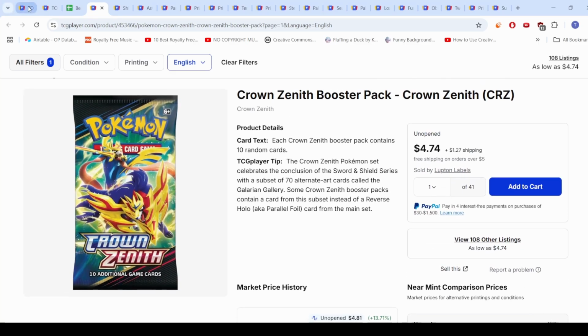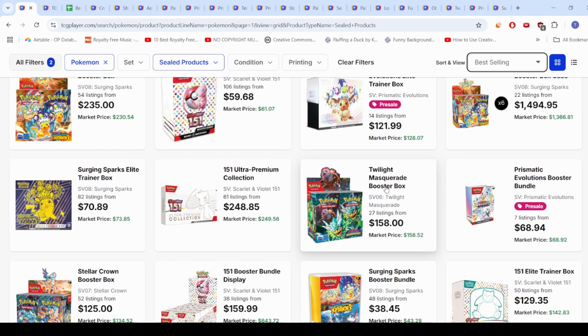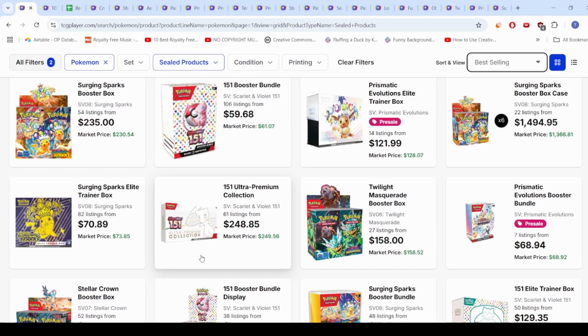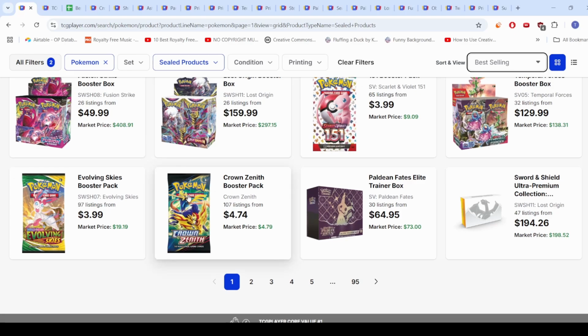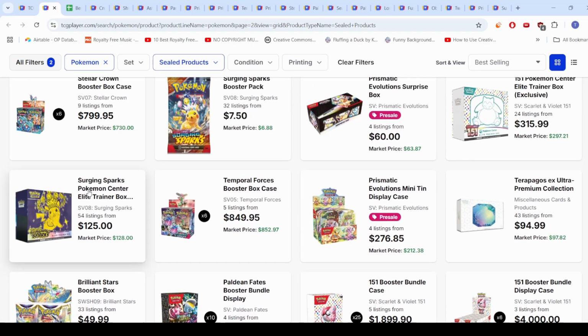So what I basically did was I went to Pokemon sealed products and I went to best selling. I got data on almost all of these I just listed because I wanted to know what everyone's trying to look at to buy. They want to know what's popular, and that's one way to look at it. Honestly, I usually never do this data collection myself, so I'm happy to do it for you guys and also to see the results.